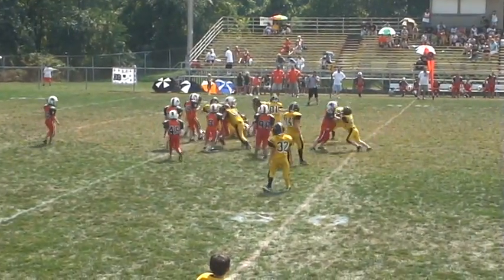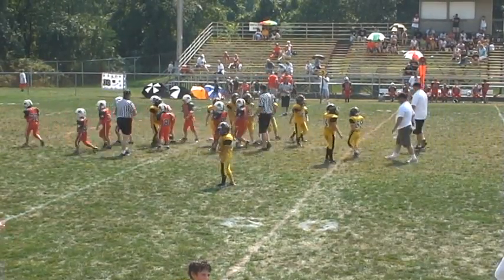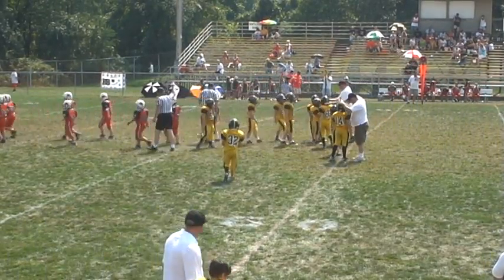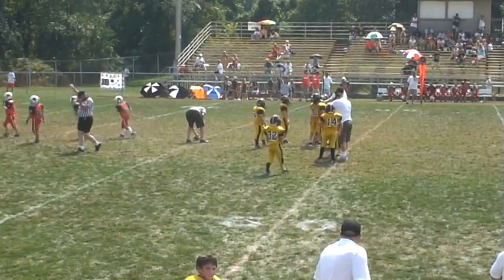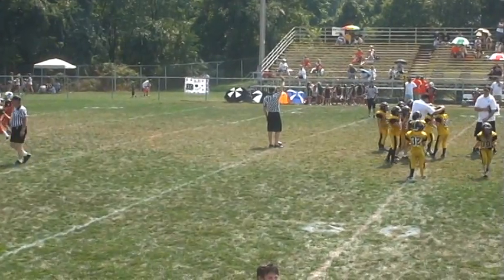Handoff to the number 35, Zachary Linder. He dropped it and fumbled and recovered his own drop. No gain on the play. Third down, 16 for the Bobcats.